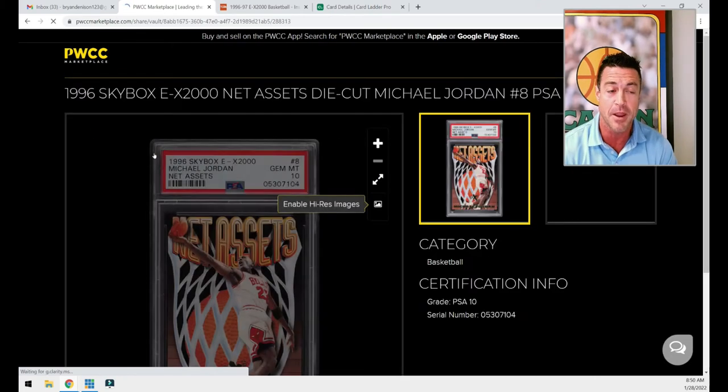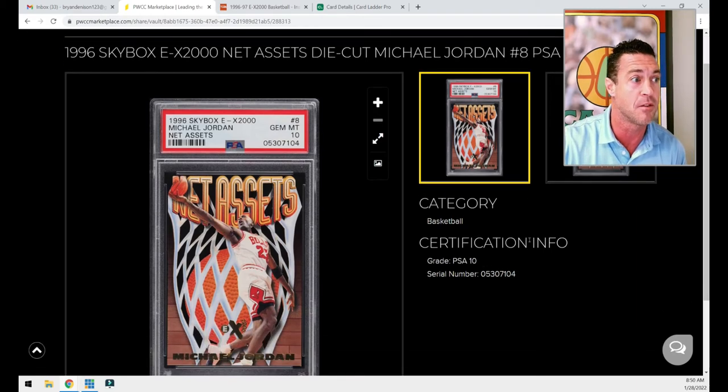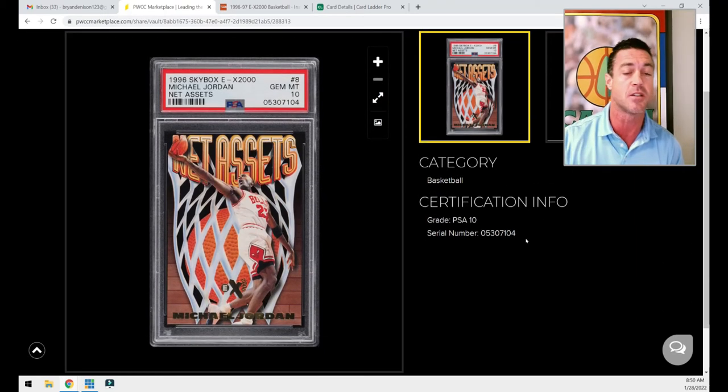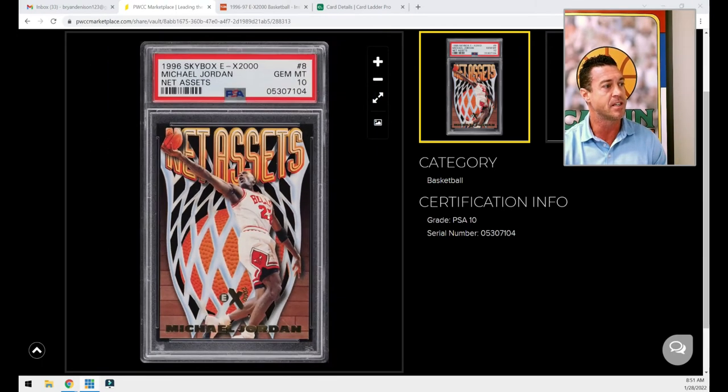I actually had 3 of these, 3 net assets in my collection about 3 weeks ago, but I have since sold one and am in the process of selling another. I sold the first one in the PWCC weekly auction number 1. I think it was a PSA 9. I've got a PSA 8 listed in this coming PWCC weekly auction, and then on your screen over here you can see this is my current copy of the PSA 10 version. So this is my card.